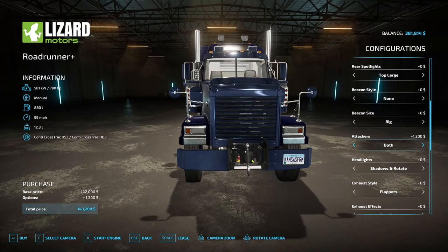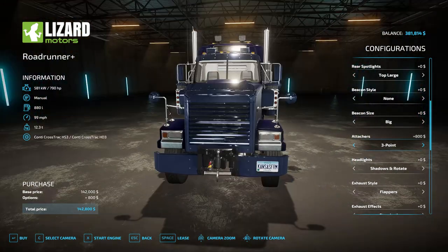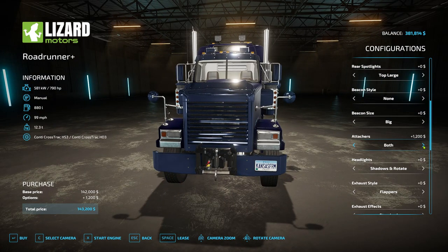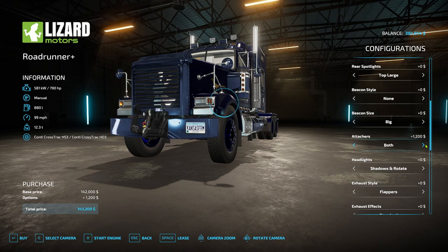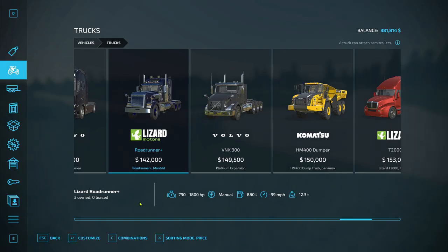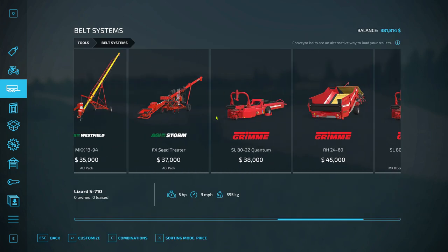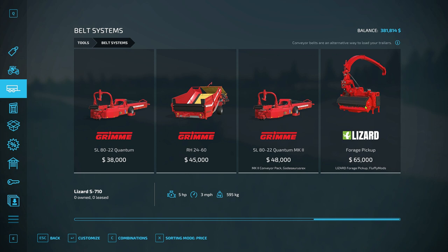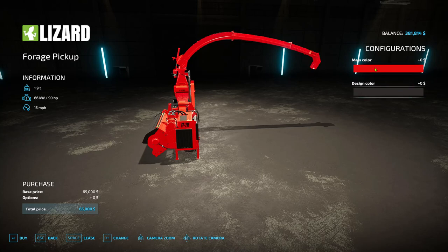So what it does is it puts a 3-point PTO on the front and then the hitch on the back. So as you can see, there's no hitch on the back, but the PTO is on the front. There's none. There's a rear trailer, pin and ball. There's 3-point and there's both. All right. So you got to do that. Otherwise, you cannot attach the forage pickup, which is weirdly located in belt systems. And so it's just a forage pickup mod here. Really, there's nothing you can change except the color.